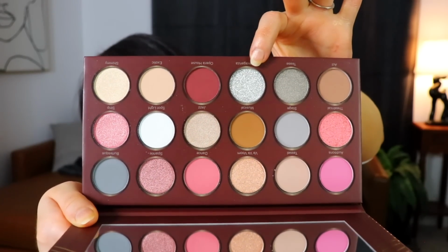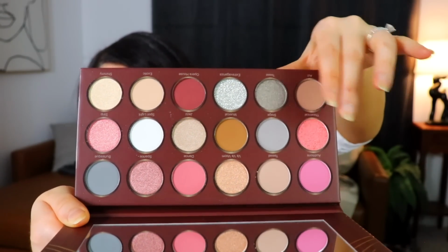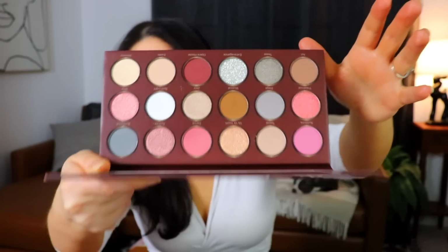This shade right here, Extravaganza, is just a straight glitter, but everything else is either a matte or a shimmer. It does have a nice big mirror with it though. Yeah, I think it's pretty cute.